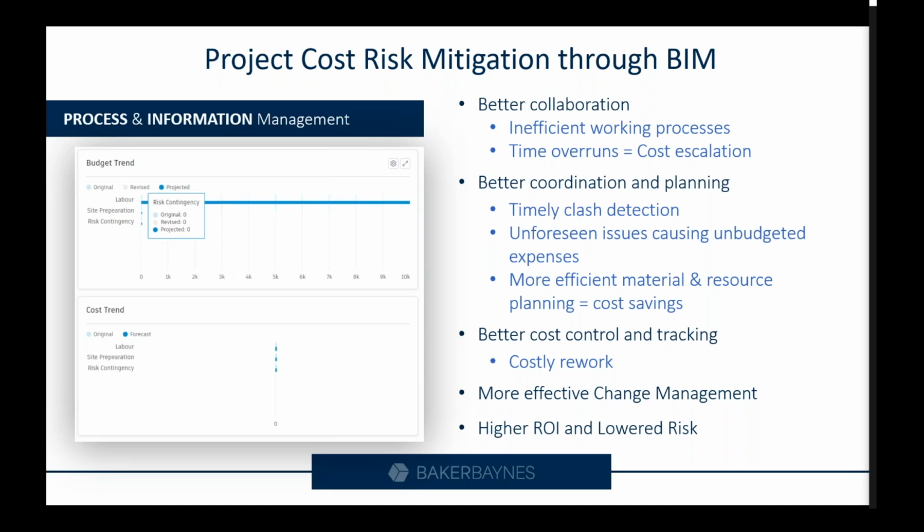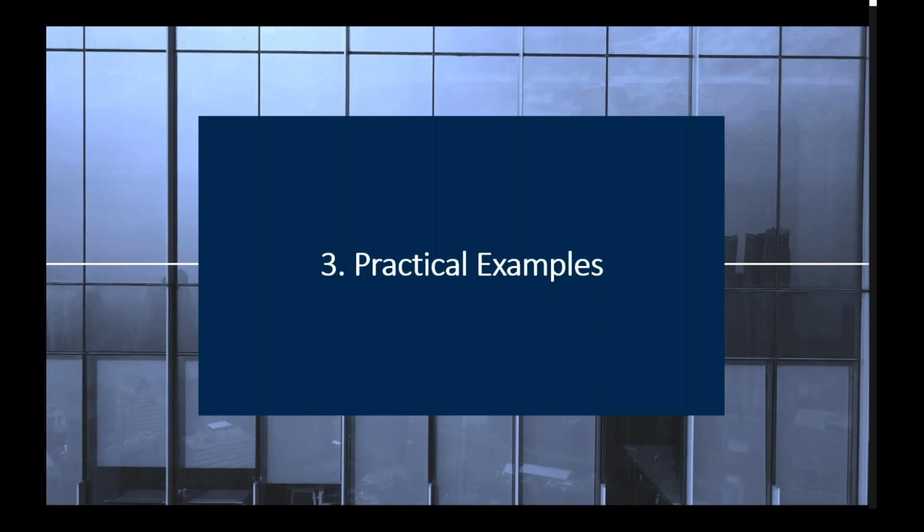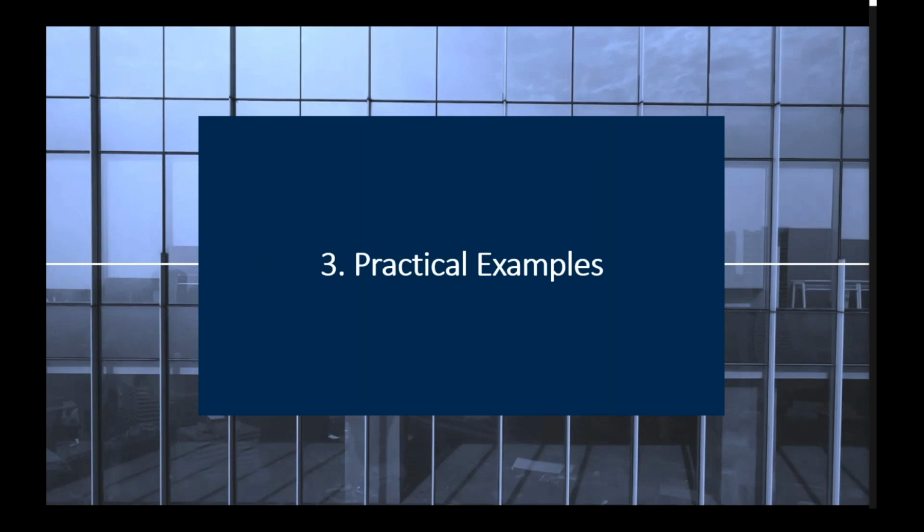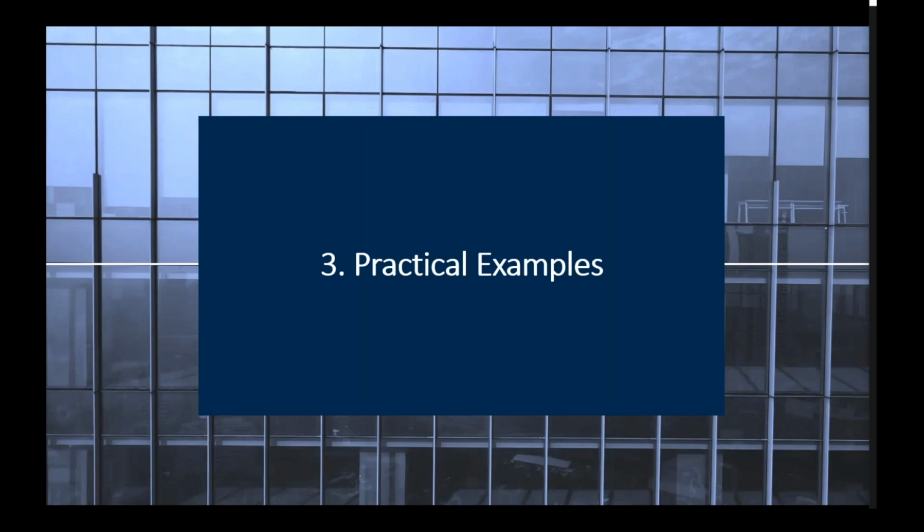In essence, BIM means higher returns on investment and a lowered risk both for your project and your organization as well. For example, a study done by McKinsey found that 75% of businesses that use BIM report positive returns on their investment. The respondents in the study also reported significant savings on material costs and paperwork, as well as shorter project life cycles. So with all of this being said, I'm going to hand over to Nuraan to show us some practical examples of BIM as a risk mitigation tool.